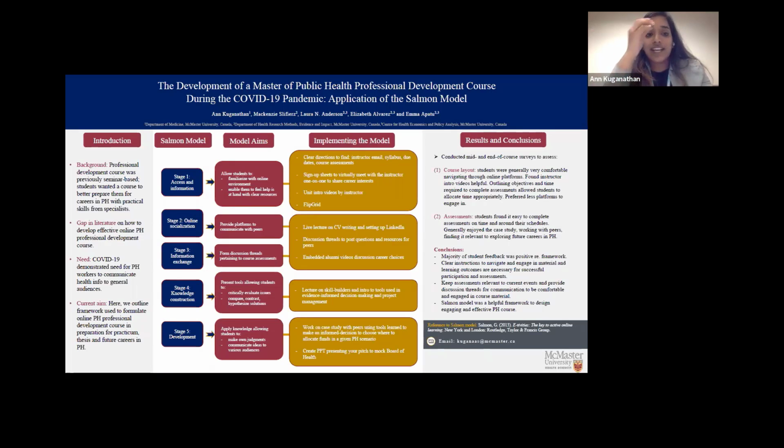And stage 4, entitled Knowledge Construction, this was a crucial stage in our course. The aim was to present students with skills and tools that will allow them to critically evaluate issues, compare, contrast, and hypothesize solutions. So here we conducted live lectures, which included the description of 3 specific skills that public health professionals undertake and use within their profession.